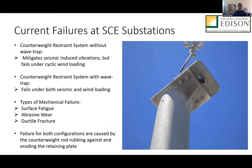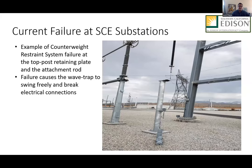Some of the types of mechanical failures that have been observed are surface fatigue, abrasive wear, and ductile fracture. Failure for both of the configurations is caused by the counterweight rod rubbing against and eroding the retaining plate, as you can see in the image provided. This is another image of the counterweight restraint system. As you can see at the top retaining plate, that is where the failure occurs as it rubs up against the top plate and eventually causes the mechanical failure of the system.